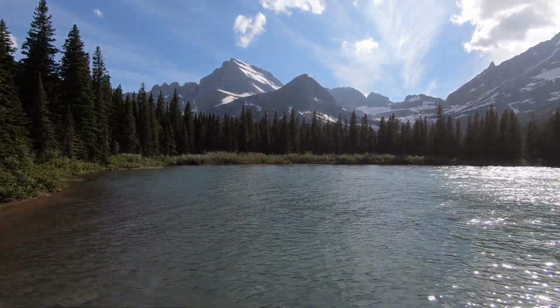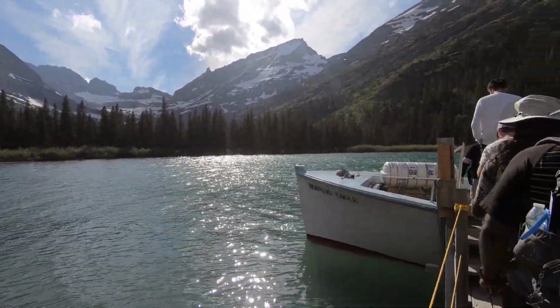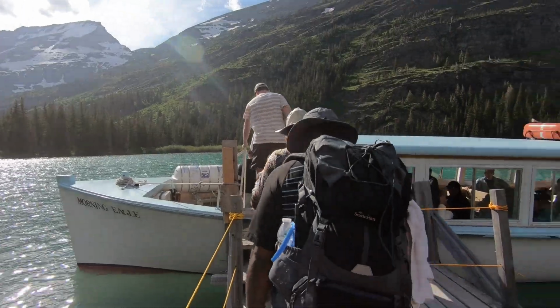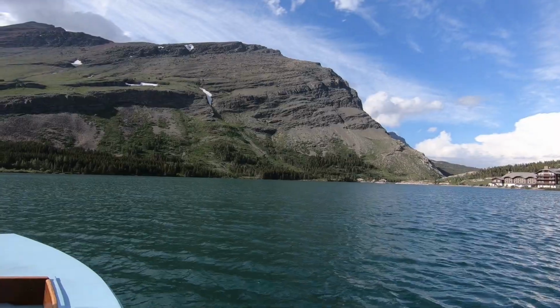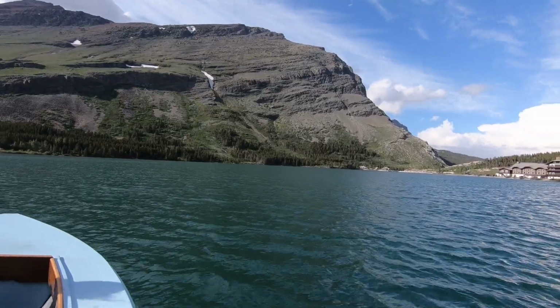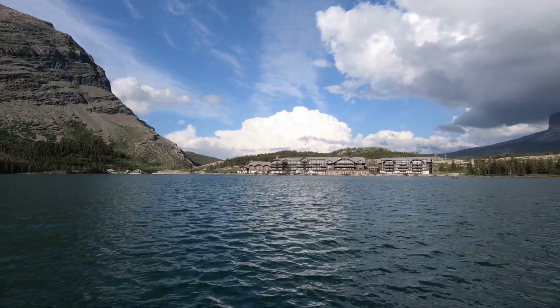Well, this is the end of our Glacier National Park journey. We spent 4 full days here, which allowed us to branch out to several different areas and enjoy a variety of hiking trails, all of which were pretty short and easy, while also offering incredible views of natural wonders.